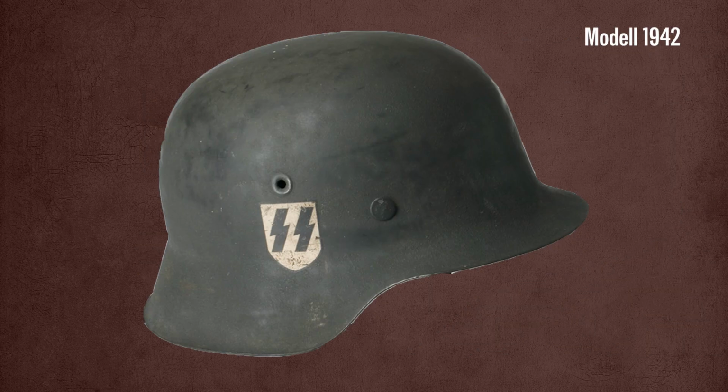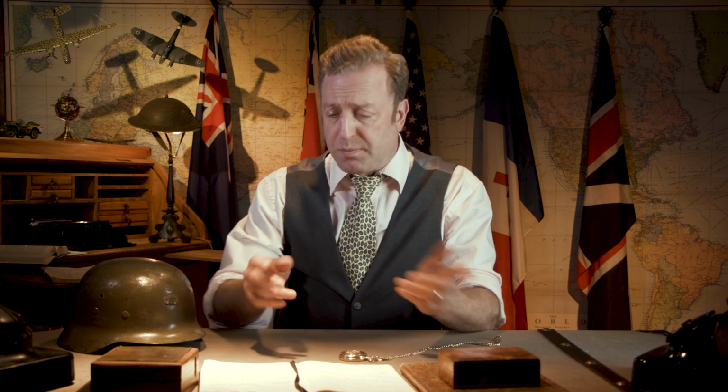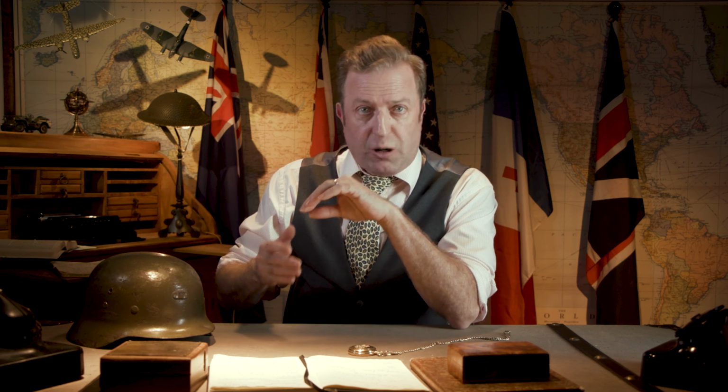The M1942 cuts cost and time by removing the rolled edge from the neck and ear guard and reducing the overall number of manufacturing steps from 11 down to 4. It still retains the distinctive look, and it still is just as effective. In a further attempt to save materials, research and development is conducted on a simpler helmet which abandons the distinctive Stahlhelm shape for simpler, fully sloped sides.